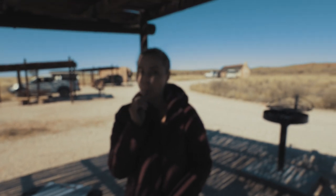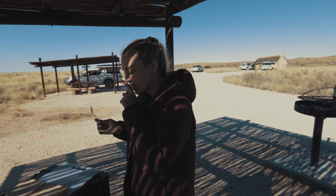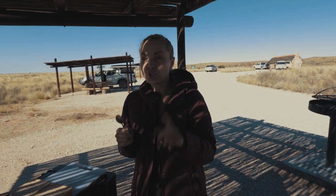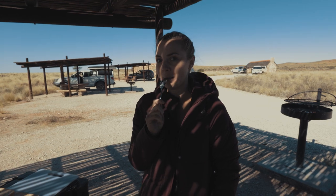What's on the menu? Peanut butter and honey sandwiches. But these are last minute trips, we don't bring bread and butter now, so we use teaspoons for peanut butter.